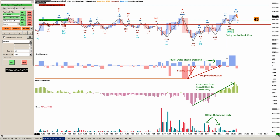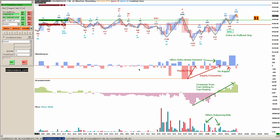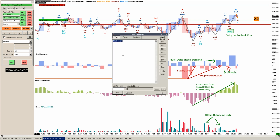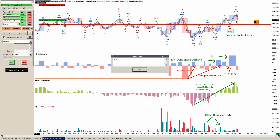By the time I got on this pullback, right, we can also see a no supply here. Right here. No supply. All right. Looks like we're making some correction here. All right, and no supply here. Looks like we're getting more demand right here. More demand.